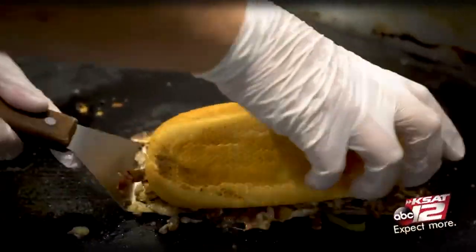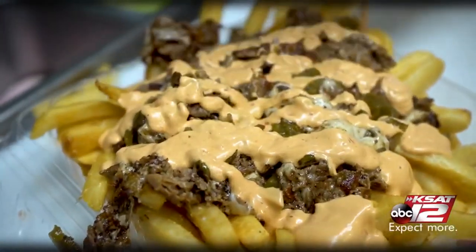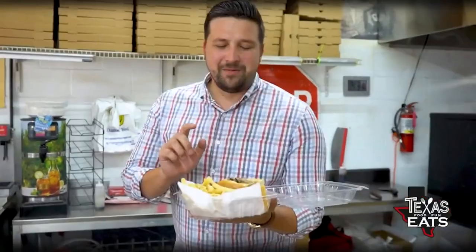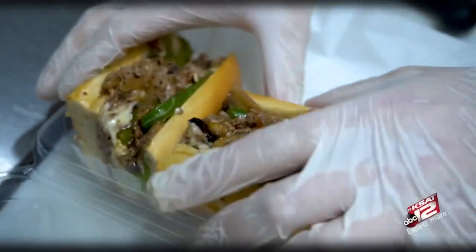The melty mix gets smashed between a toasted hoagie roll and served with your choice of regular fries or cheesesteak fries. Look at that. That looks dangerous. Here we go. This is phenomenal. If you're a sandwich person and you're looking for that next delicious sandwich, this is where you need to come. It's a pizza joint, but they're making a heck of a sandwich.